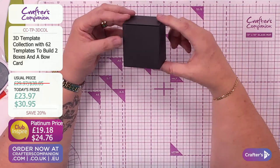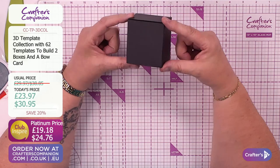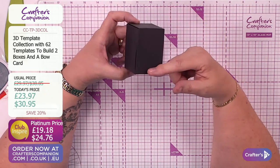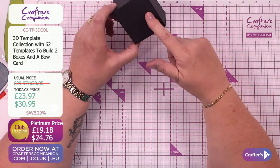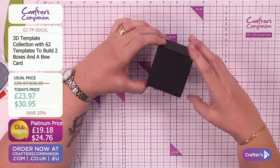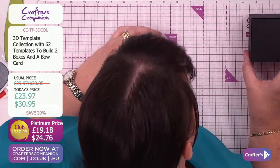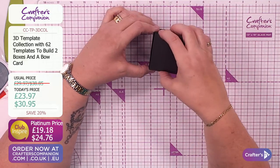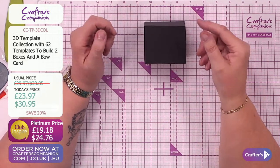If you just wanted to decorate this and pop something nice in there, a piece of jewelry or a few chocolates, it's a nice little gift box. It measures about 3 inches by 2 and a half, and 2 inches deep. So it's a nice little gift box as it is, but this is going to be the base of our tulip box.